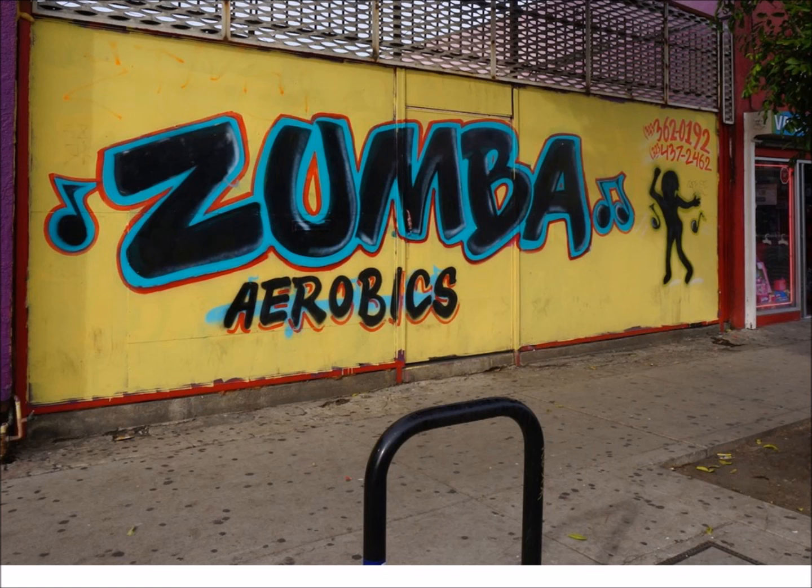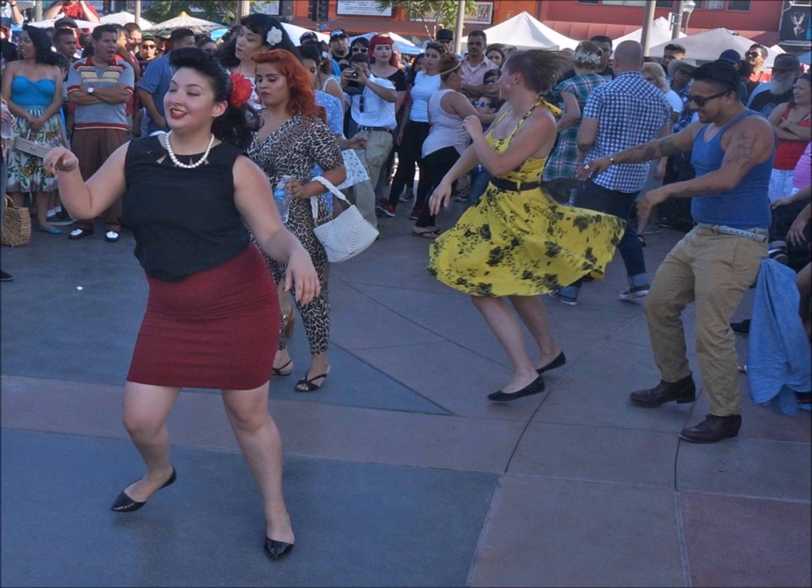This is in Boyle Heights at Mariachi Plaza. They had a big dance festival there. It was a kind of rockabilly dance festival. But again, dancing and being social is a good way to get people out there and getting more physically active.